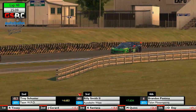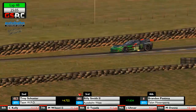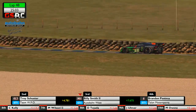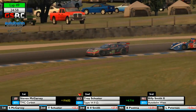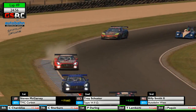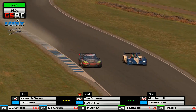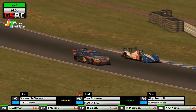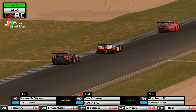Right now, Schuster out in front. Billy Smith has been a little faster, I think, so we'll see if he can run him down. That interval's about almost just under 5 seconds. He's got his work cut out for him with 25 minutes to go. Yeah, and when you get into that 5-second window, traffic can bring you together very, very quickly. In fact, Schuster's running into some right now with David Tejada trying to get around him, but I think he's going to be able to do it without hurting him too badly.